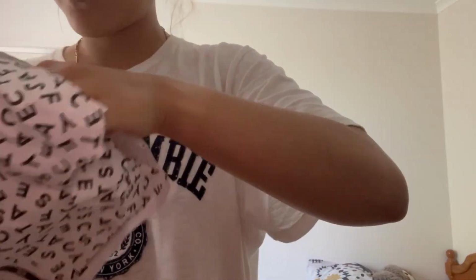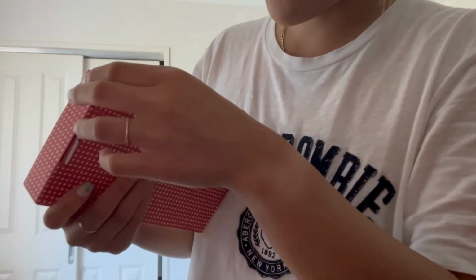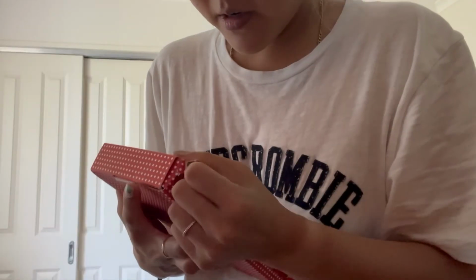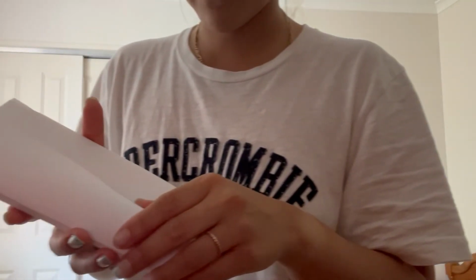Ooh. I think the case design changes like every season. How am I supposed to open this? Okay. There is a knob. This is unnecessary packaging for a phone case. Why can't you just put it inside a styrofoam or whatever?